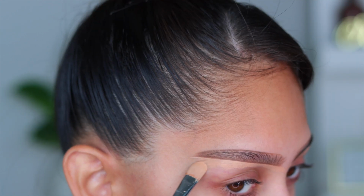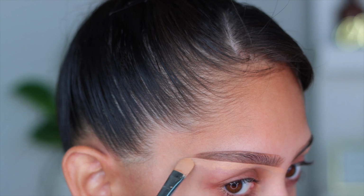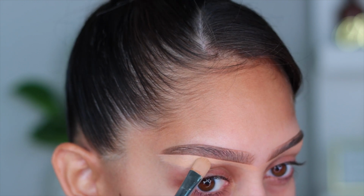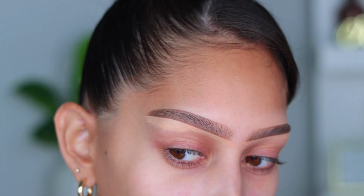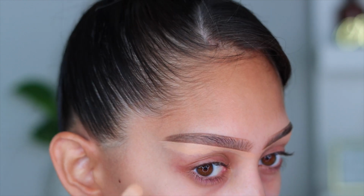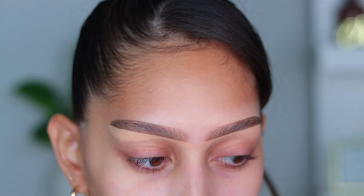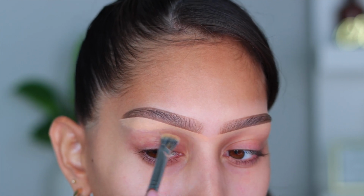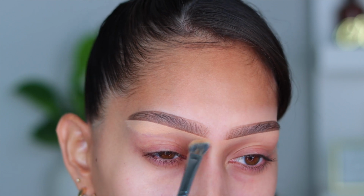And right now, honestly, is the time where you can really manipulate the shape of your brow while you're concealing it. So definitely just take your time, see what works for you, see what shape you like for your own brow. But for me, that looks pretty good. So what I'm going to do now is just go in with an angled brush and buff out that concealer underneath the brow.